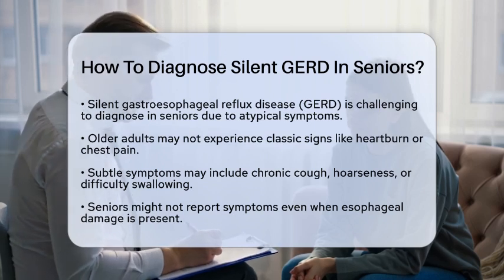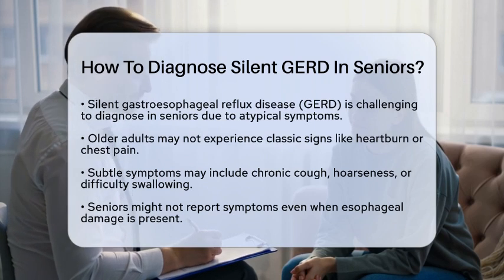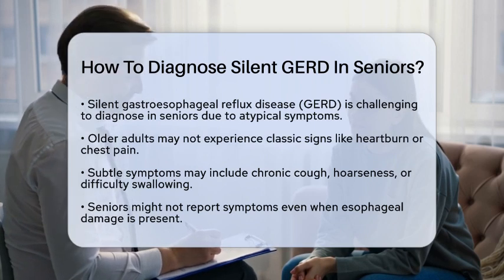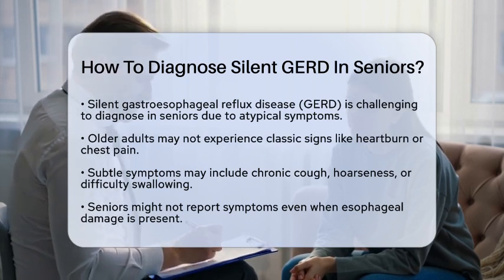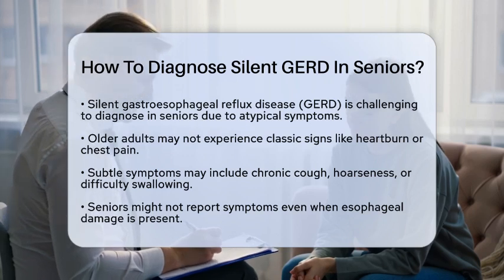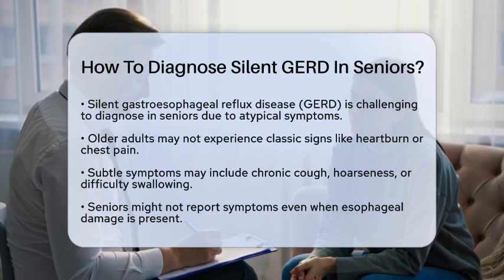Silent gastroesophageal reflux disease can be tricky because it does not always present with the typical signs like heartburn or chest pain. Instead, seniors may have subtle or unusual symptoms, or they might not report any symptoms at all, even when there is significant damage to the esophagus.